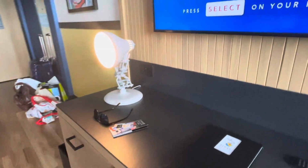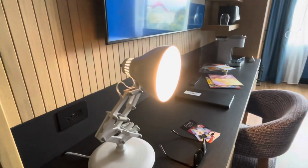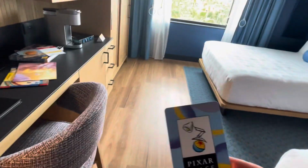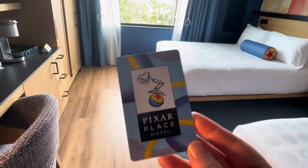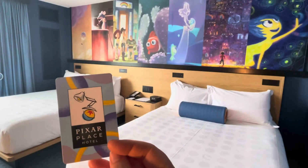So, and then I save the best for last. Look at the lamp. Isn't that the cutest? So cute. It just has a really, really nice theme without being overdone. Here's where they put your room key and information. And then look at how cute the room key is. My son takes our room keys and then makes them into guitar picks, and he's gonna have so much fun with that.